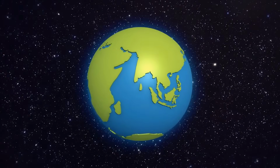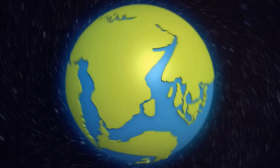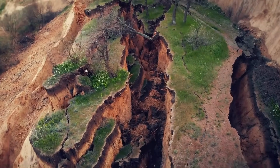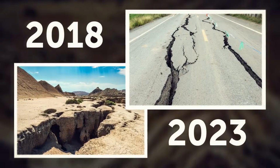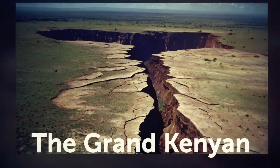It's another proof that the outer layer of our planet is dynamic, not static. In some cases, you don't have to be a scientist to notice these powerful underground forces. Massive crevices emerged almost overnight due to heavy rainfall in a seismically active region in rural Kenya. First in 2018 and then again in 2023. The local population named the biggest of them the Grand Canyon.